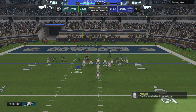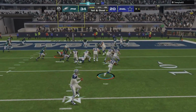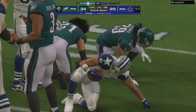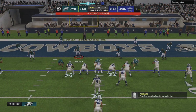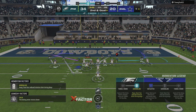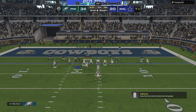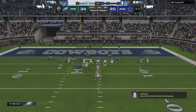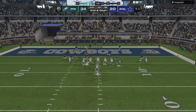In motion left goes Cooks. On the ground with Vaughn. And they'll get this from the 8 to the 5. Pickup of 3. And the ball smack dab on the 5-yard line. Here's 2nd and goal. Now they bring a receiver in motion right.